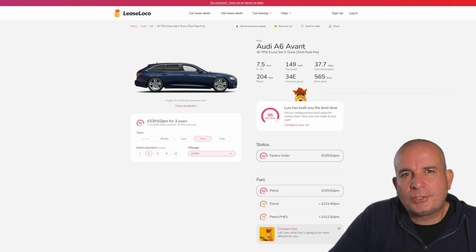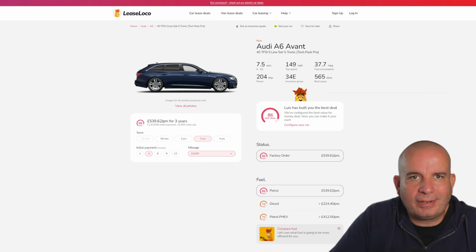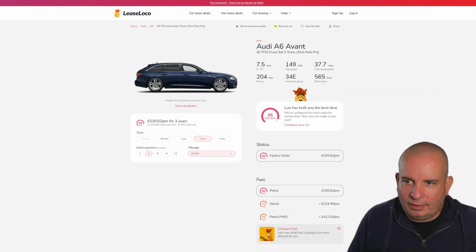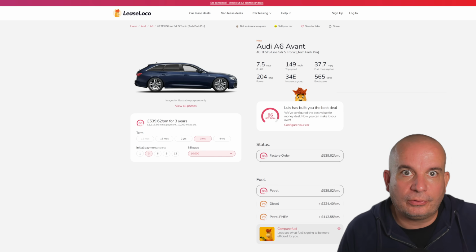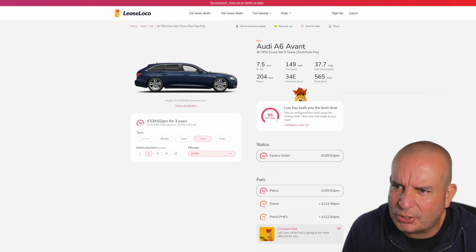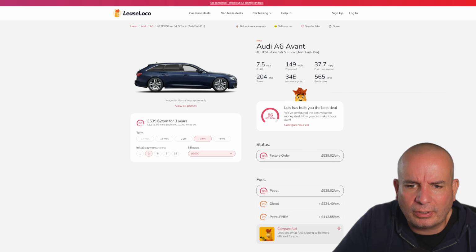So we've got a couple of stonking execs for you here this month. We're starting off with the A6 Avant, one of my favourite cars ever. 40 TFSI S-Line, S-Tronic, Tech Pack Pro, petrol, automatic, lovely thing. 7.5 seconds to 62, 204 horsepower, insurance group 34, 565 litres of boot space, and fuel consumption is 37.7 mpg. You can get much more than that on a run in one of these.